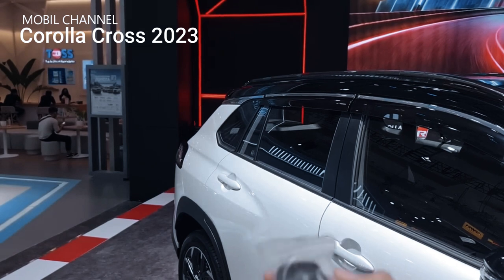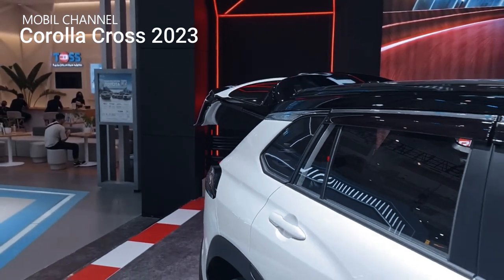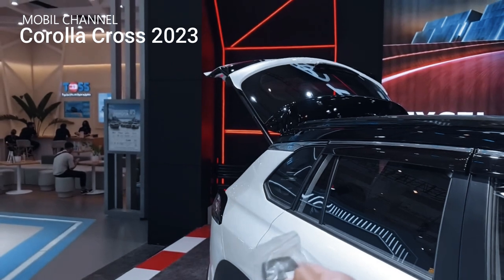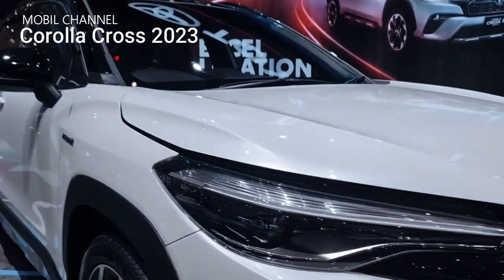As a car that uses the Toyota New Global Architecture, TNGA, platform, you can certainly drive the Corolla Cross comfortably and safely. This 5-seater car offers two variants, namely 1.8 and 1.8 hybrid, both of which use an automatic transmission, AT.